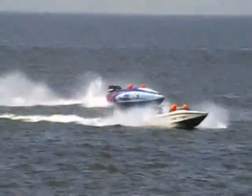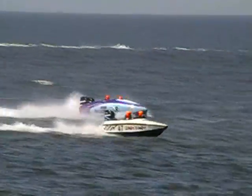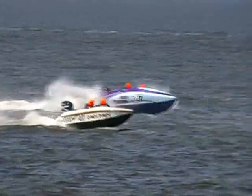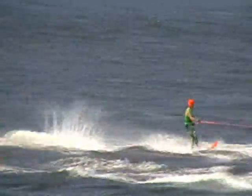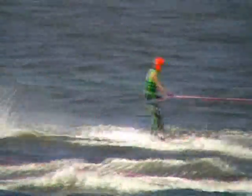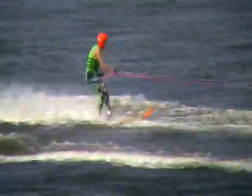And that's on the inside. We've got Harvey Robinson in the number 3 boat with the purple colouring, and that's Harvey again on the inside of the course, looking quite comfortable, but he needs to be getting a move on.